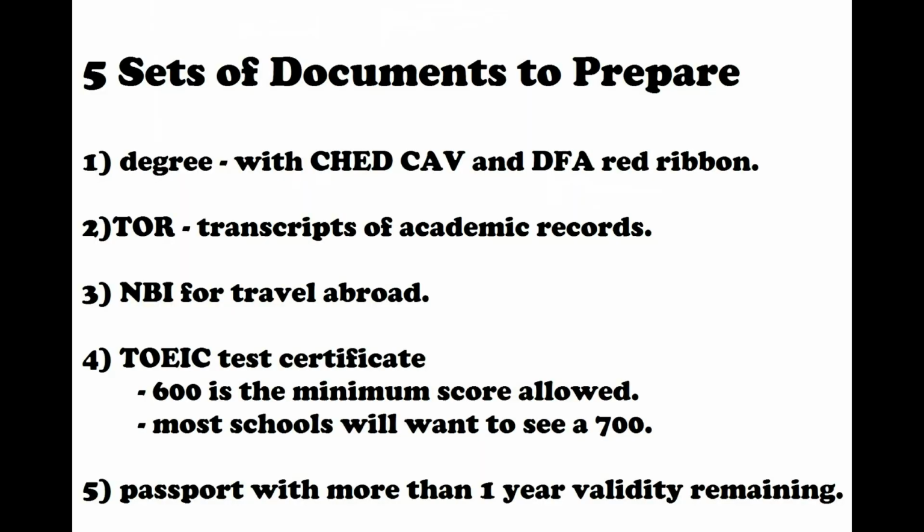There are 5 sets of documents that you're going to need to get ready before you come to Thailand. So we'll look at those in order.